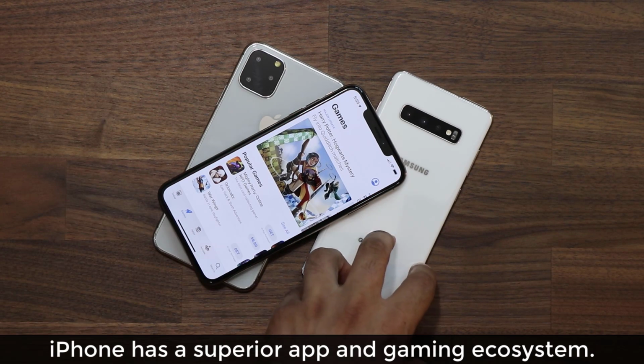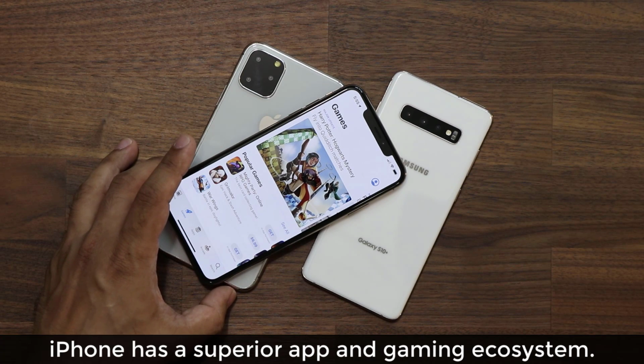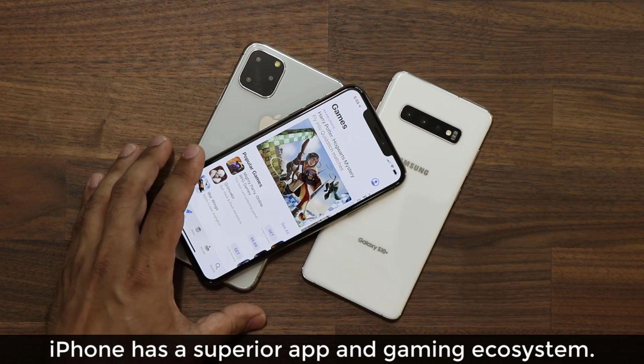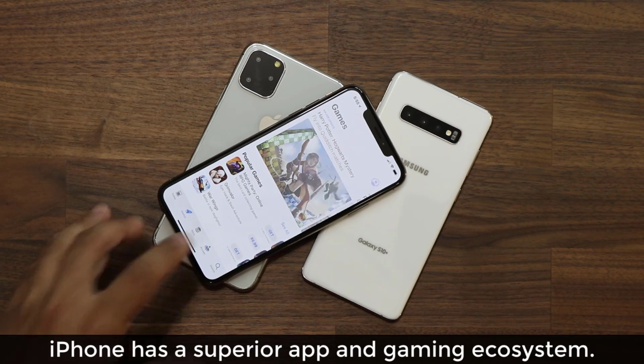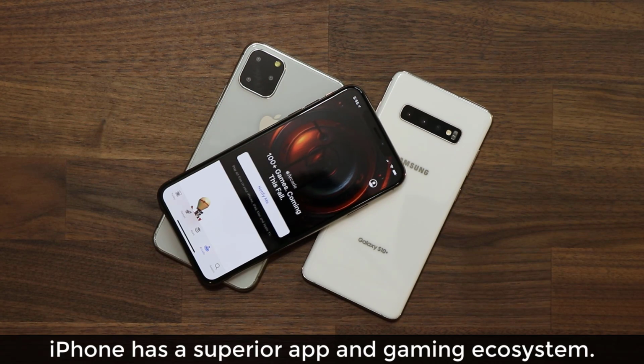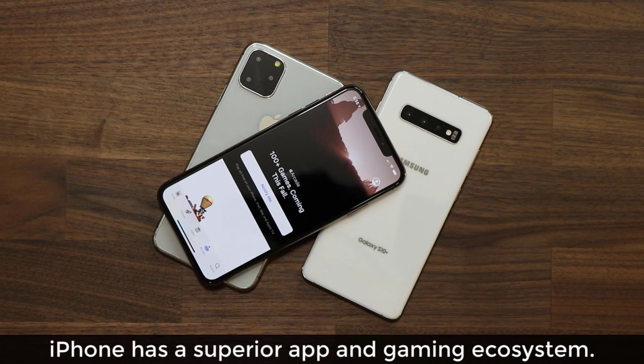You have games on the S10 Plus as well, but the games on the iPhone do run much smoother, and you have a larger category of games on the iPhone 11 Pro Max, including exclusives such as the new arcade option. With the new arcade option, you get access to hundreds of brand new iPhone only games. I mean Apple only games.